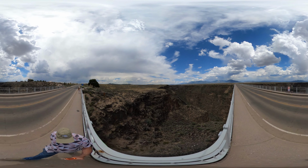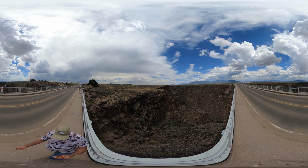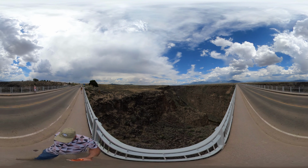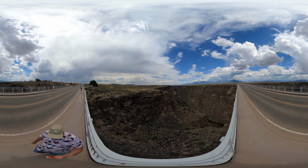This bridge was completed in 1965, and at the time of its construction, it held the title for the second highest bridge in the United States. It was designed by architect George S. Richardson and has since become an iconic symbol of New Mexico.